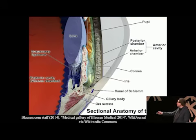Also, you have what's called an aqueous humor. It's a liquid that surrounds the lens and cornea with just the right nutrients to nourish these tissues. But what happens is you have what's called a canal of Schlemm, and what this canal does is it removes the fluid.